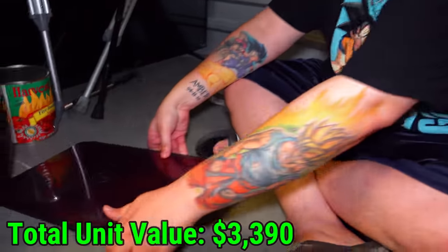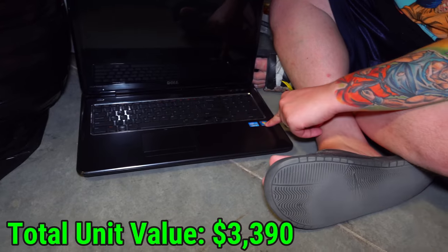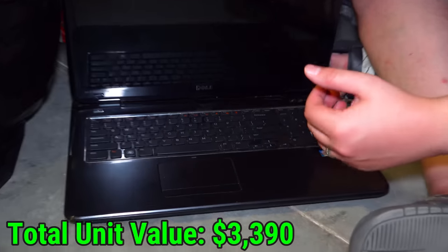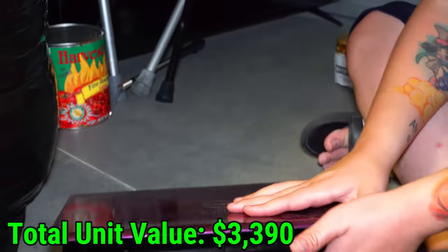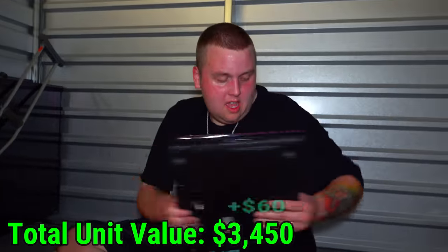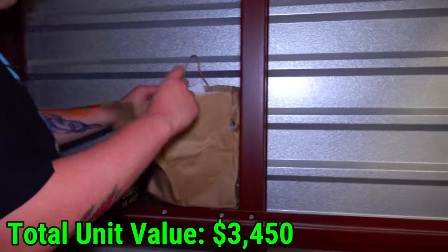This one here, no battery in this Dell. This one also has a Windows 7 sticker and an i5 processor, so not like top of the line, but it's in the middle. Again, I don't really know what it's going to be worth until we look it up, but hey, these electronics right here, that's awesome. Up here, we got this brown bag.